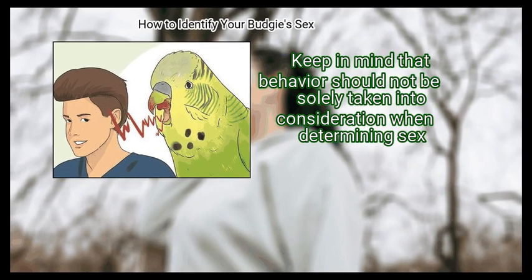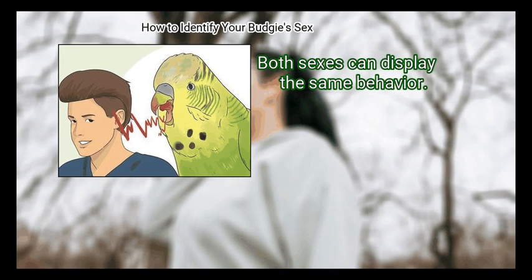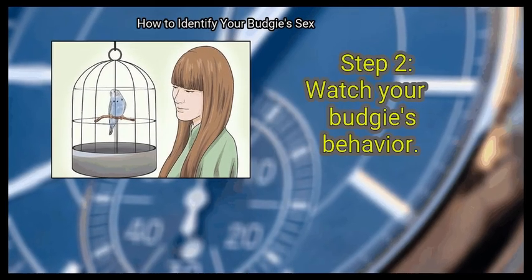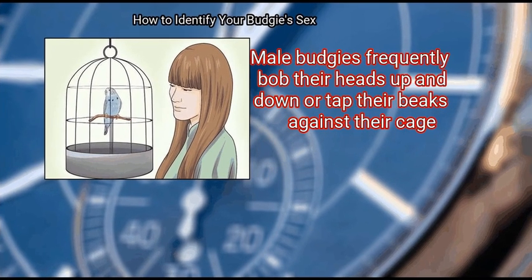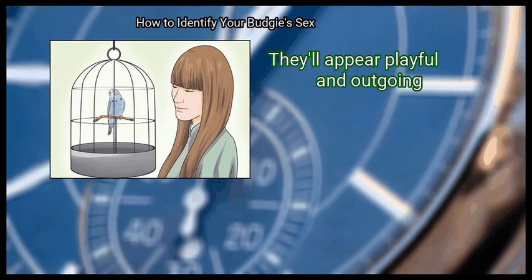Keep in mind that behavior should not be solely taken into consideration when determining sex. Both sexes can display the same behavior. Step 2. Watch your budgie's behavior. Male budgies frequently bob their heads up and down or tap their beaks against their cage. They'll appear playful and outgoing.